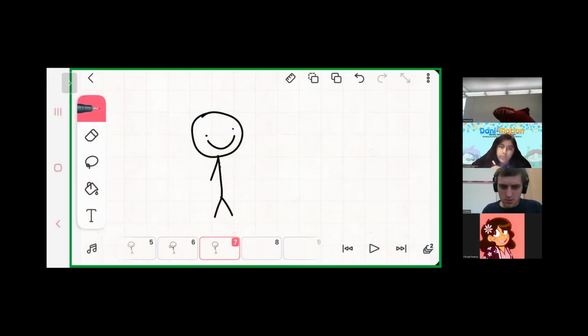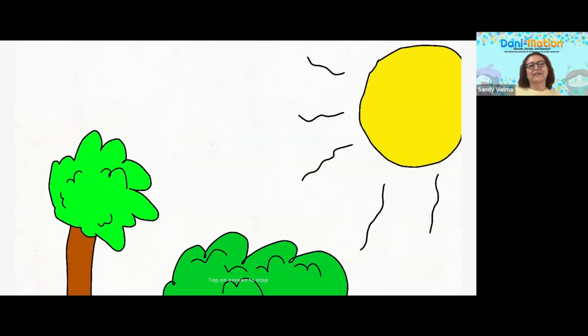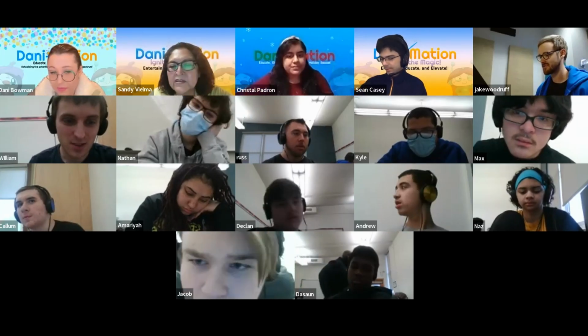And you can do it one of two ways. You can do it frame by frame, or you can do what I like to do, which is a smear effect. All right, now this is what I was shown before. Stories going on here.